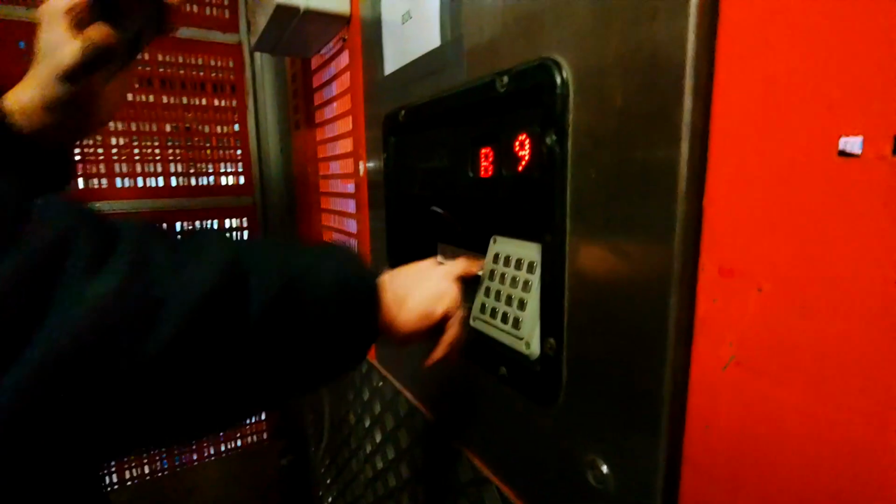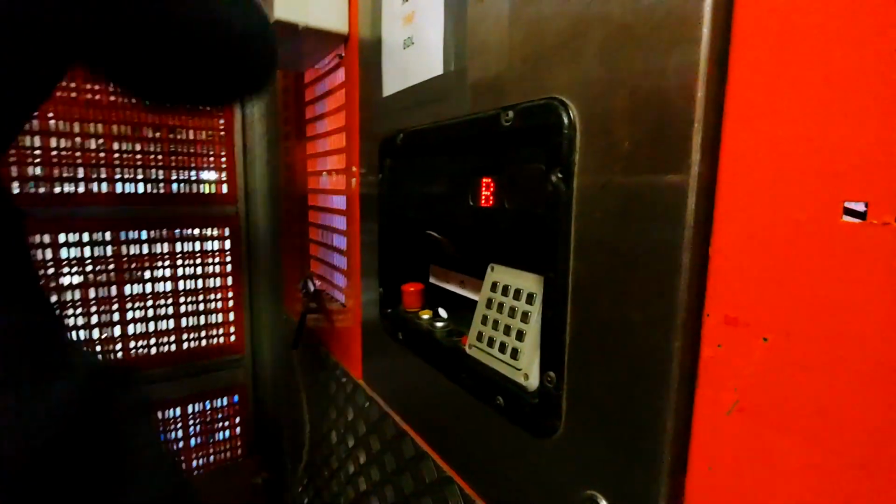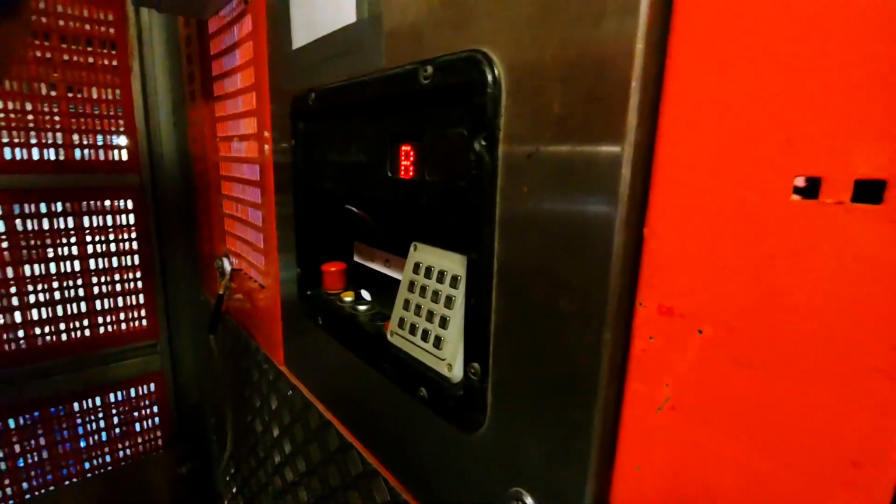Also, you can press the up and down button to send the lift either to the top floor or the bottom floor. And the lift will just move automatically and level at the floor. So let's start this video off by taking a ride in it.